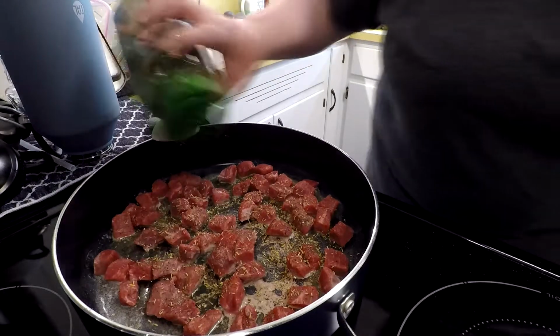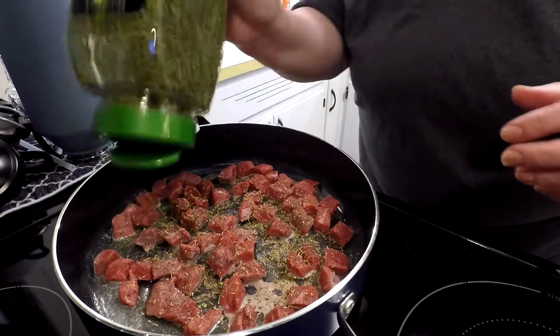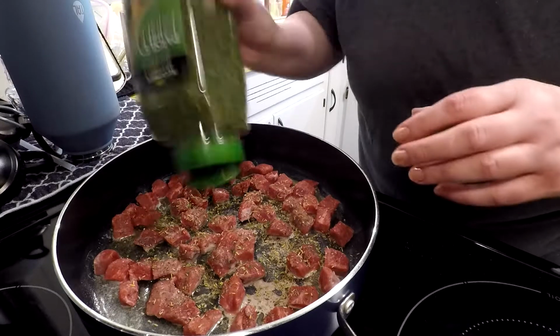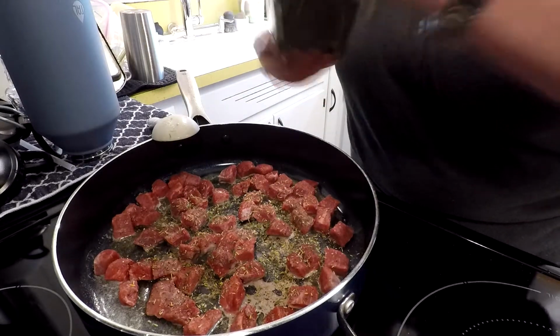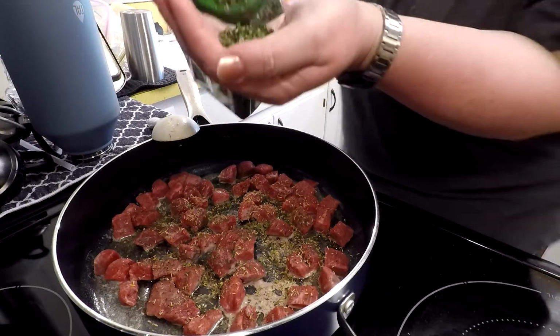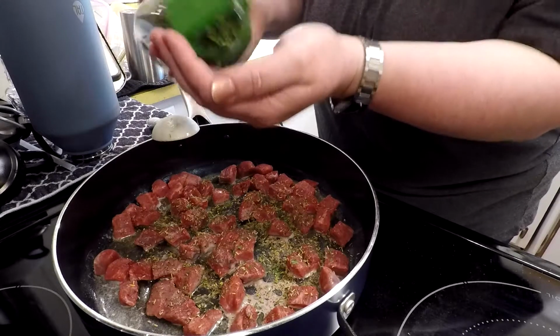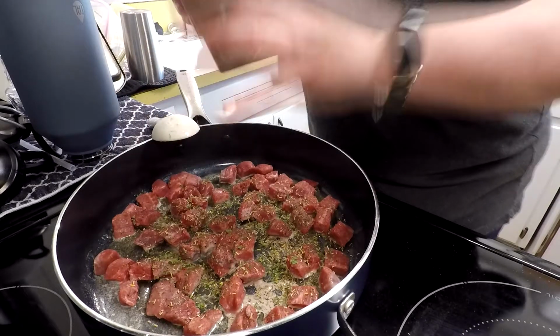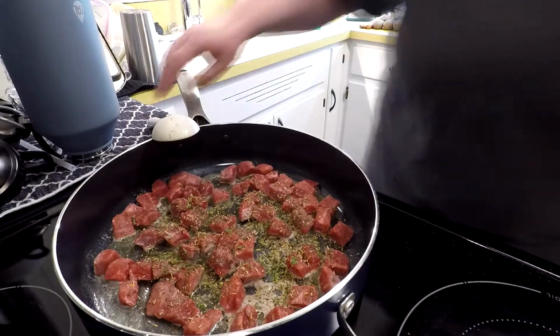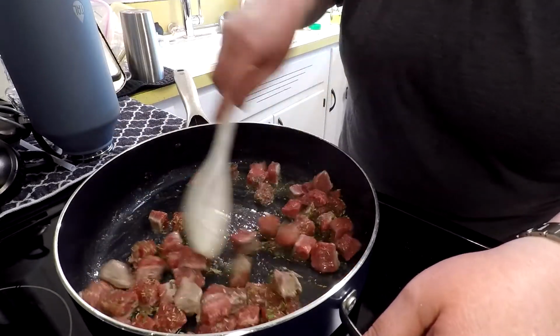And then some parsley. And if you had fresh stuff, I'm sure that will be great too. This is a new thing of parsley and it's not wanting to come out very much. So, let's do it this way so that I can get it to come out the way I want it to. And you immediately start smelling those herbs and it smells so good.